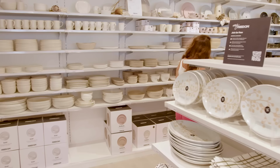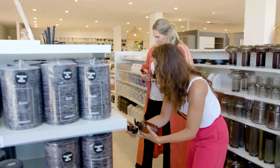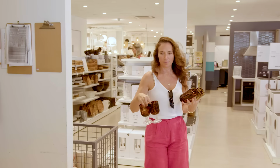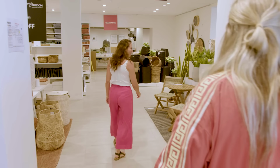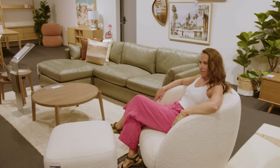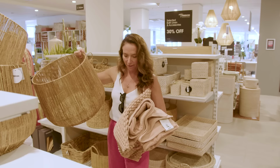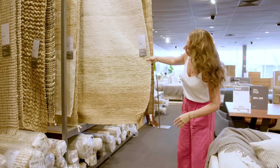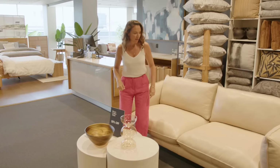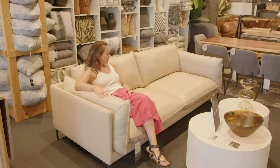Oh, here. This one's nice. I think they're nice, those two. Okay, I'll just get the one that's not the tester. This is beautiful. This is nice. That's nice as well. Yeah, that one is nice. I'm obsessed with this lounge. Yeah, this is perfect.